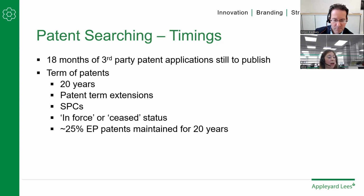We're not sure where this is from, but apparently only a quarter of European patents are maintained for the full 20 years. It's a really important check. It's not common for patents to be in force for the full 20 years. So it's important to keep a close eye on what's in force, what isn't in force. Okay, next slide, please.